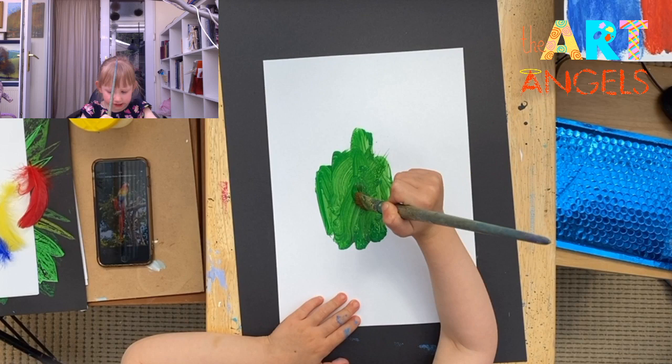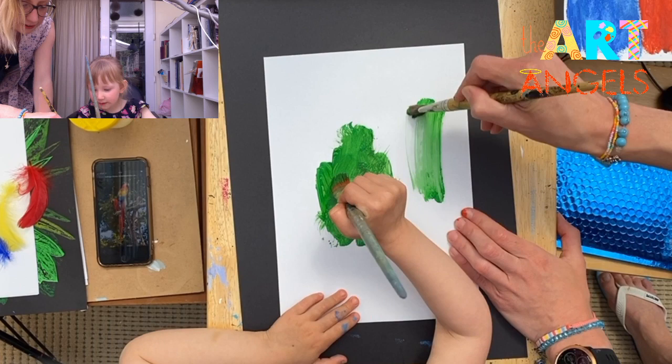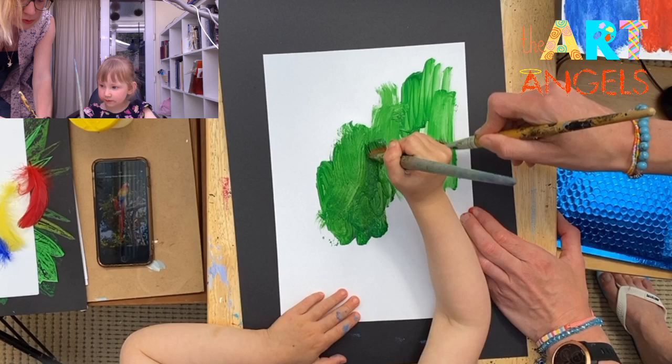I can take another brush. Let's paint together. Is it more fun doing things together, Sophia? Yes. Things get much more interesting when you do them together.